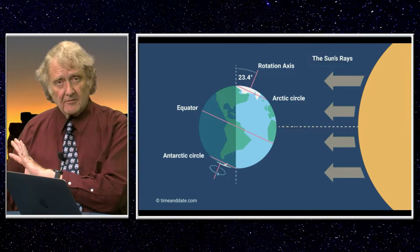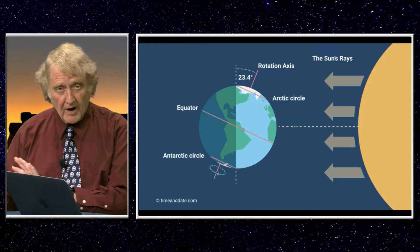If you live north of the Tropic of Cancer, or if you live south of the Tropic of Capricorn, the sun is never going to be overhead. If you live between the Tropic of Capricorn and the Tropic of Cancer, then the sun will be directly overhead twice during the year, once on its way up and once on its way down. So, pretty cool stuff.